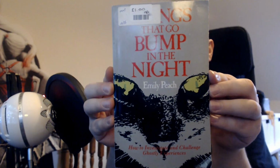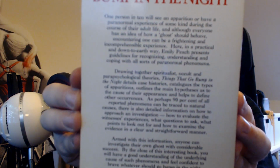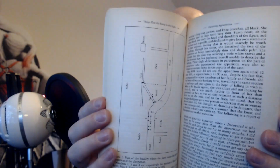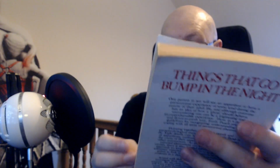And last one, I like this cover. Things That Go Bump in the Night: How to Investigate and Challenge Ghostly Experiences. So it's a book about paranormal stuff. Jesus Christ, you really don't want to focus, do you? Kind of see that. So yeah, just going into different kinds of hauntings, and I've got dozens of books like this, but really enjoy that cover. Quite nice, and it's just different encounters and talking about paranormal research, etc. Very similar kind of stuff that a lot of other books have, but not one that I had already.